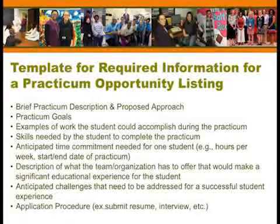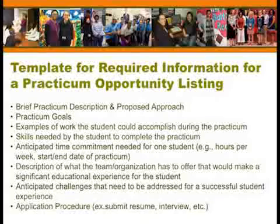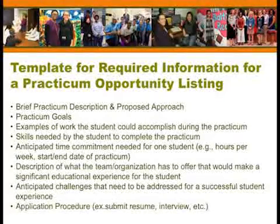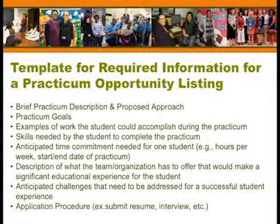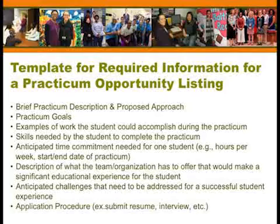Now, I'll just quickly highlight this here, but you actually have a packet. You have in your packet the full template of what's going to be required when you're putting together a practicum opportunity. Basically, just quickly describe your project and your organization. What are the goals of that project? What might you foresee the student doing?